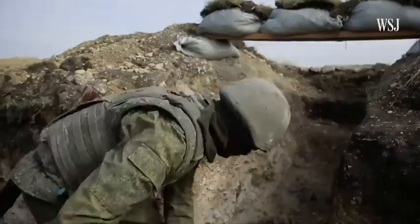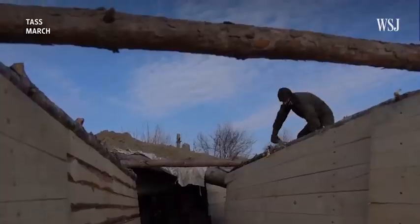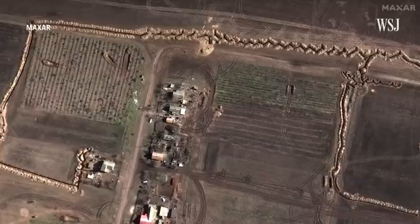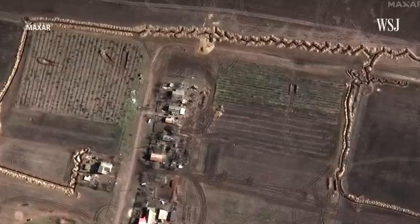But military analysts who spoke to the Wall Street Journal say they're skeptical of the effectiveness of these defenses. The Journal analyzed satellite images and videos from Russian media to understand what Moscow's preparations could mean for Ukraine.